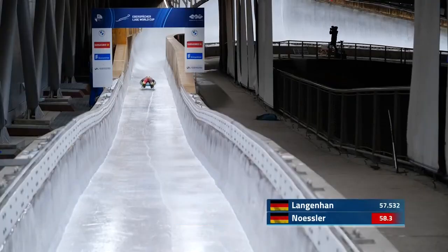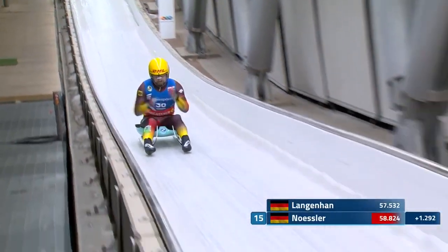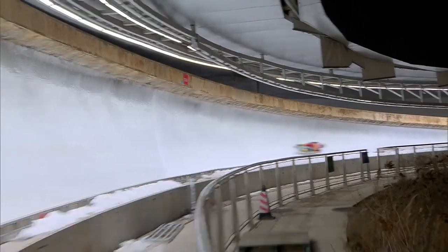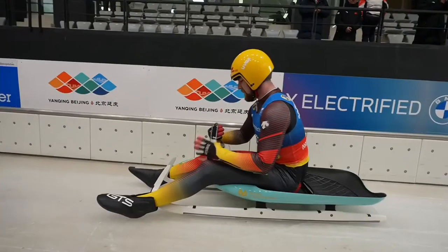Nossler does a perfect dragon's tail around the finish curve, our final slider of the day, crosses the finish line into 15th position for David Nossler, guaranteeing himself a second run and hoping to move up into that top 10 if he can, because it's pretty tight in that area of the finish times. David Nossler there, pretty good run, Lisa. It was a really solid run. I couldn't see any big mistakes right there. Also the exit of 13 was really smooth.